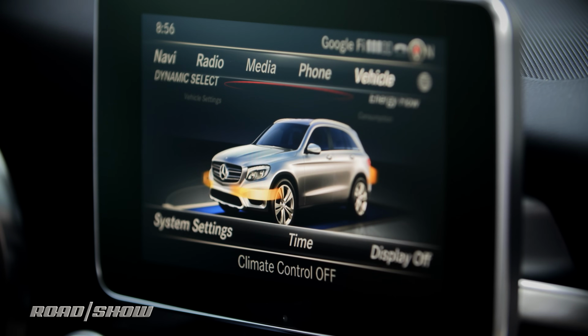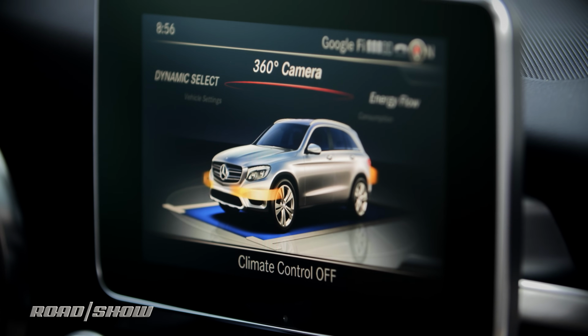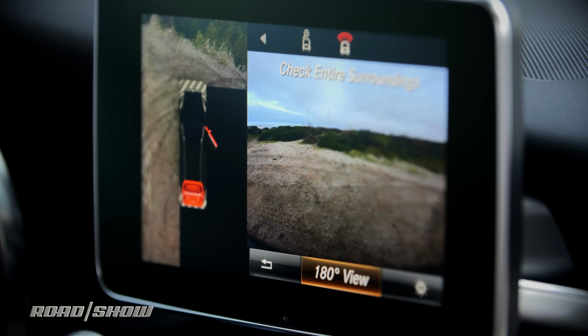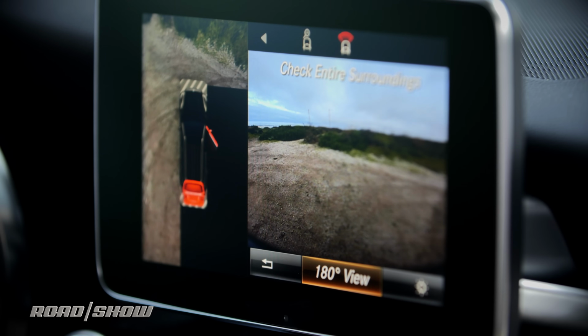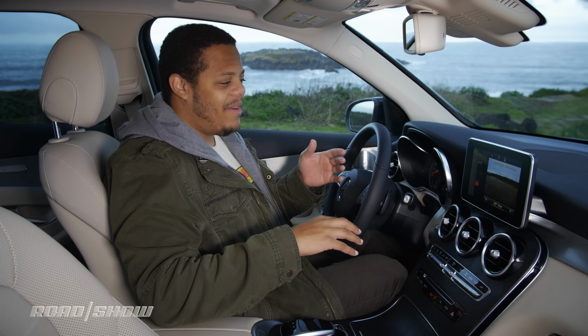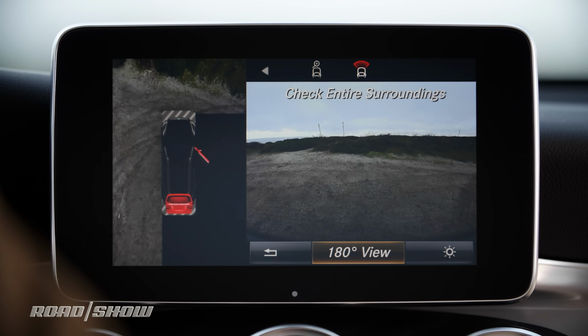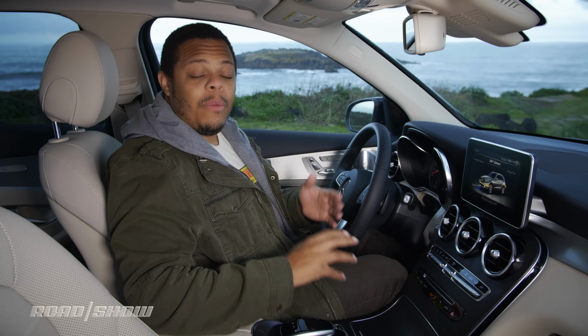Another nitpick that I have is relevant to some of the safety systems. You see, this vehicle has a 360 camera system equipped. A rear camera is standard, and that's going to allow you to see the area around the vehicle. But the feed from those cameras is already pretty dark in the daytime, and I found that it's almost unviewable at night, which makes it less than useful for things like parallel parking. But it's not all bad though.